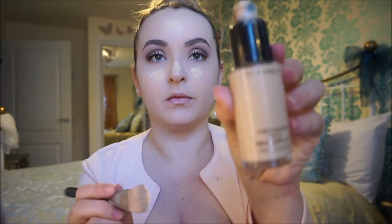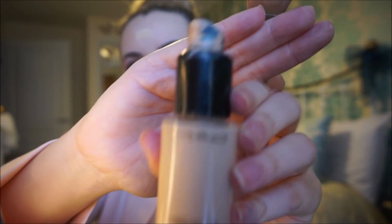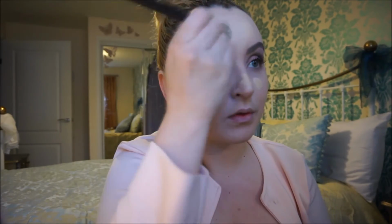This is me just doing another layer of my foundation just to give me that perfect doll look that the Jenners and Kardashians have. They must wear so much more foundation than I do. But this is me just again using my Studio Fix in the same color I did for my base. I'm just using a little bit more, just on my forehead and under my cheeks and taking it up to the hairline again so we don't have a funny makeup line.